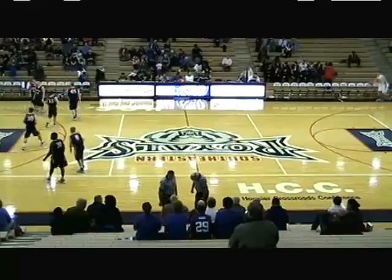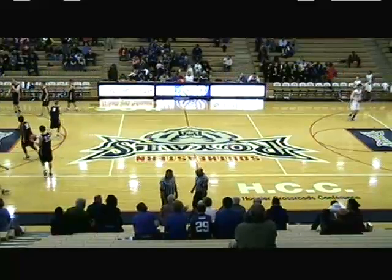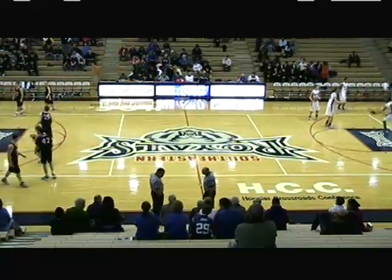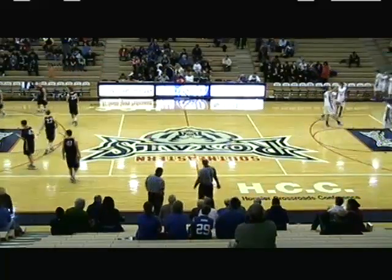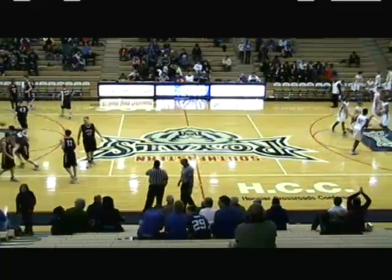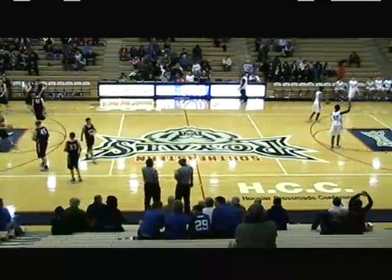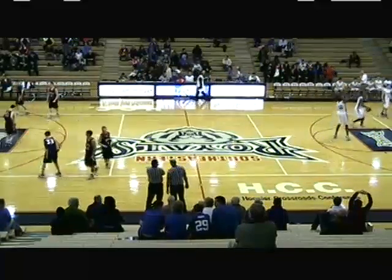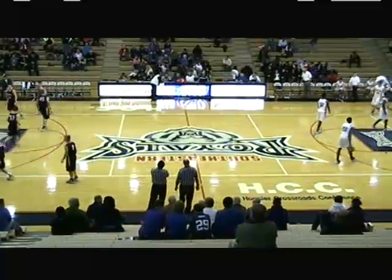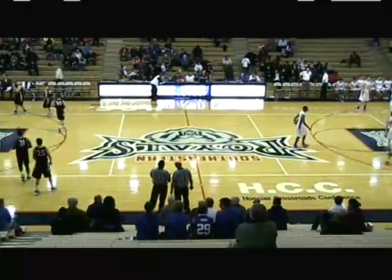Leading all scorers currently with 6 points is the Raiders' Matt Vaughter. 4 points for Ethan Stetler. 3 points each for Red Baxter and Josiah Heath. 2 points for Tanner Watkins. And 2 points for Cameron Green. Hamilton Southeastern led after the first quarter by the score of 13-8. And they lead here at the break by the score of 27-20.